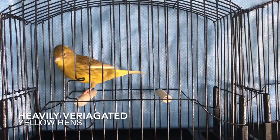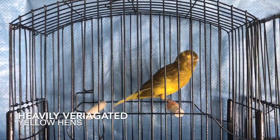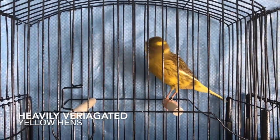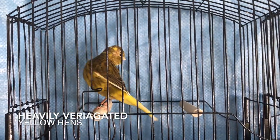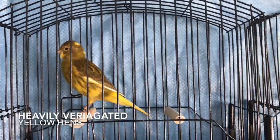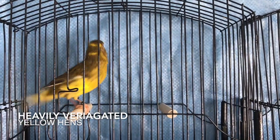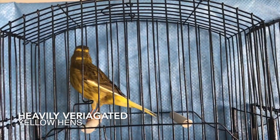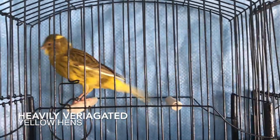Okay, so moving on to our heavily variegated yellow hens, and this is the other sister to those two cocks and the second lightly variegated yellow hen. Again, quite a nice bird. The greens don't seem to be as popular here in my local area as in other parts of the country, but she's a very nice bird. I think she would have done quite well.